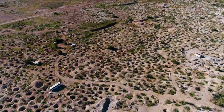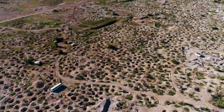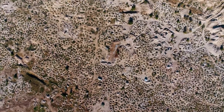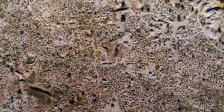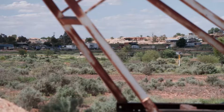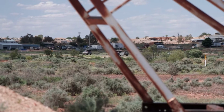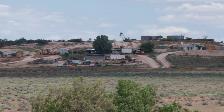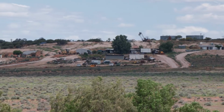Well, I think Andrew has steered us in the right direction. White Cliffs definitely has a moonscape look. From the air, the mines take on the appearance of ants' nests or moon craters. It's quite surreal. Apparently, White Cliffs was the first commercial opal field in the world. This place is definitely full of character.